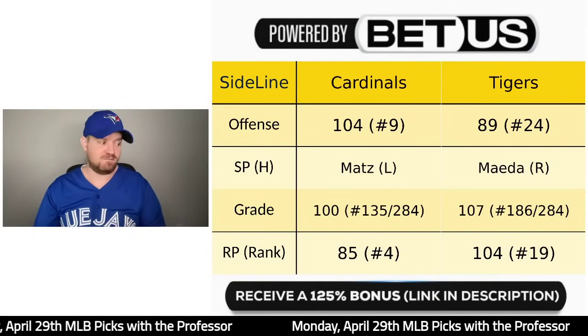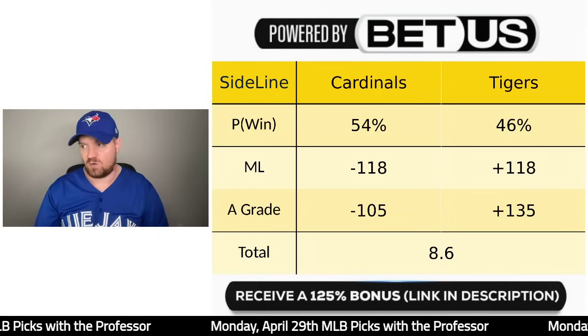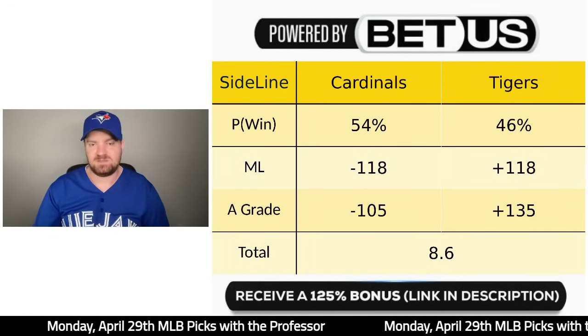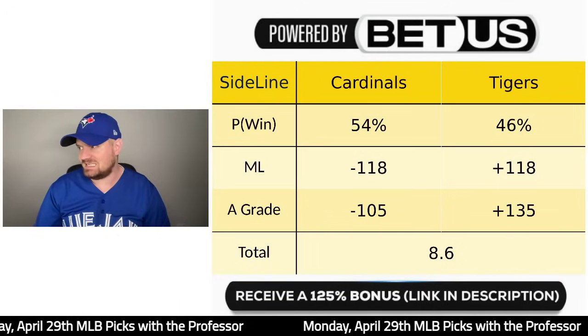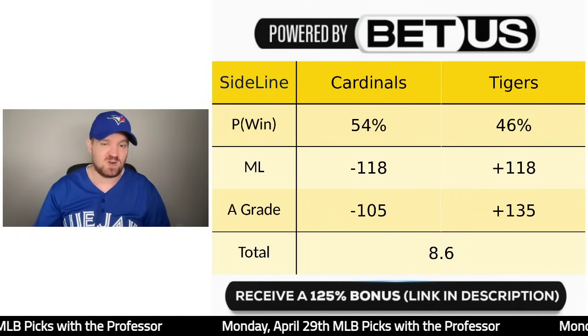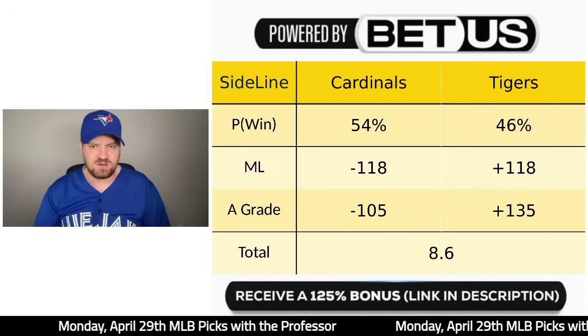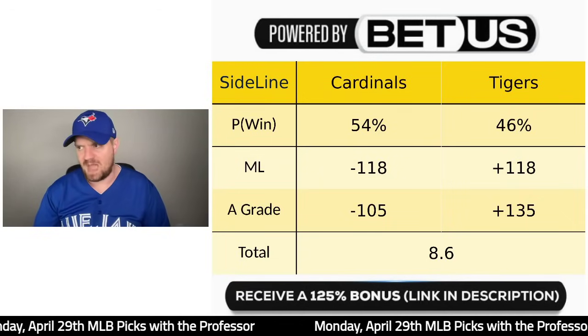Cardinals bullpen, number 4 in baseball, according to Sideline. The Cardinals are on the road, but they still win 54% of the time. Sideline says that the price should be minus 118. I'm saying minus 110. A-grade threshold's minus 105. So you're about a nickel away. As always, people shop around. If you can find that minus 105, I'd have no problem backing the Cardinals.